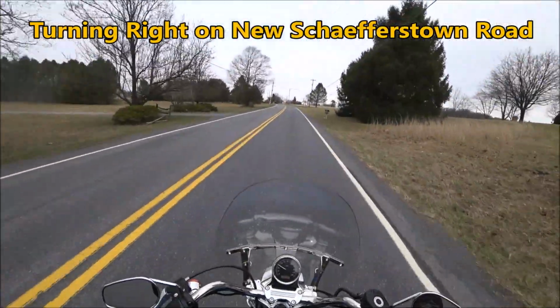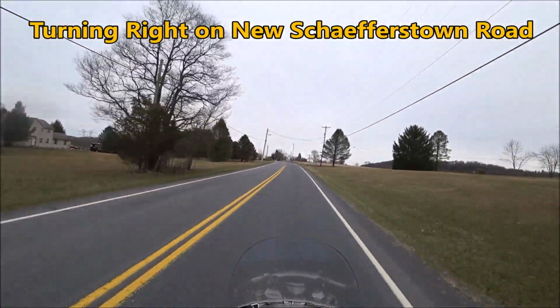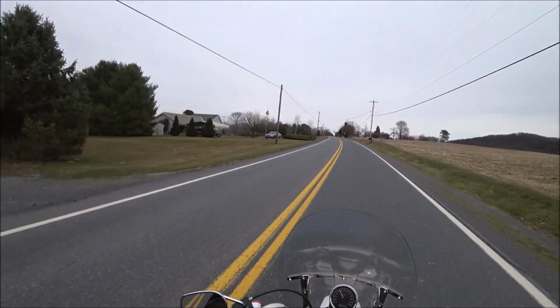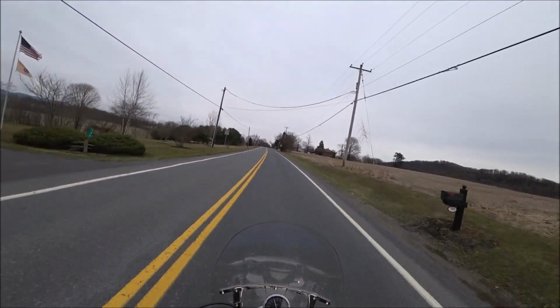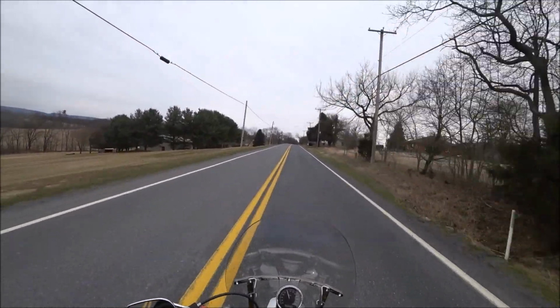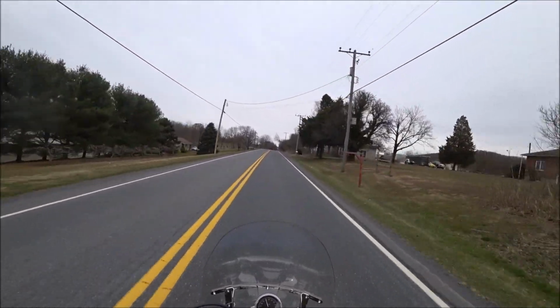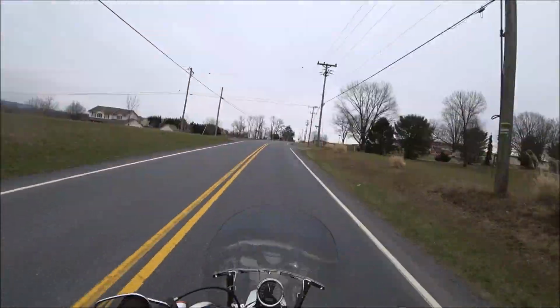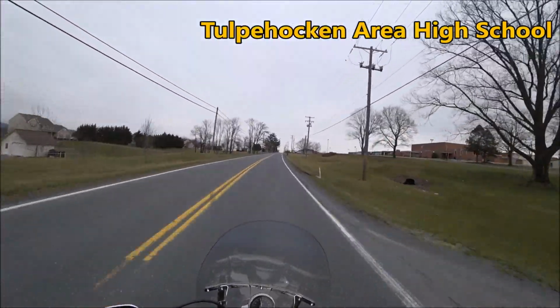As I roll through the gears here, it really is a smooth running machine. It shifts nice. It's a comfortable ride. Your legs are stretched on the forward controls. So this bike is set up very similar to the original bike that my wife rode on.